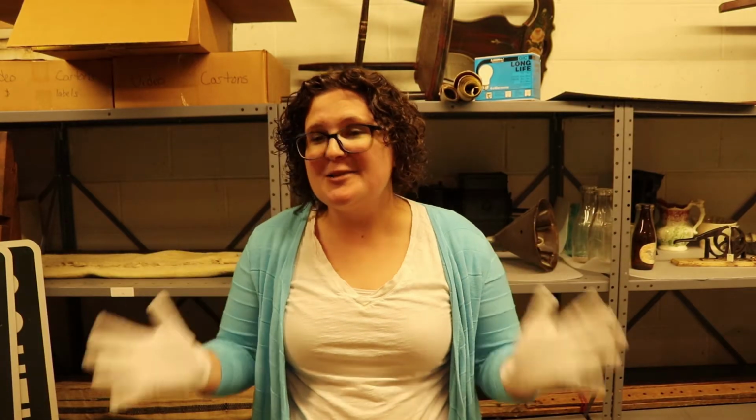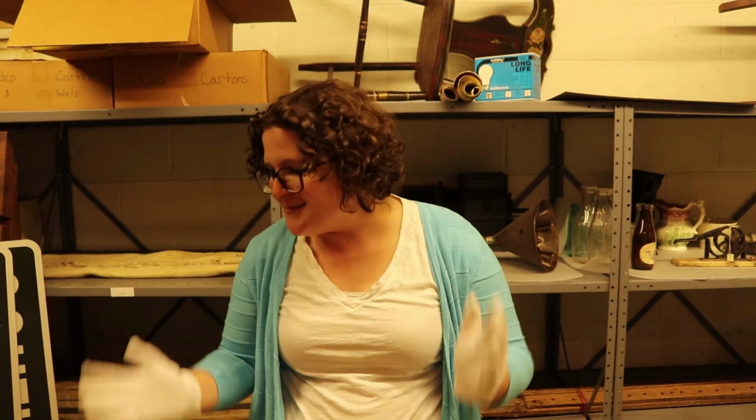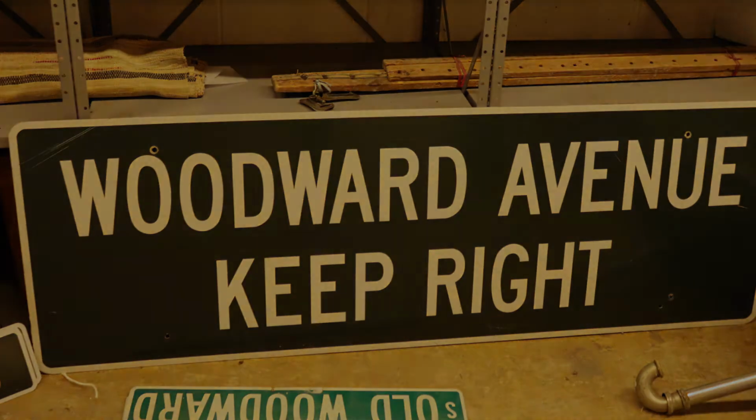So down here we do have things both related to the time period of the house, but also we store a lot of our street signs down here. So I'm standing in front of one in particular, and it's a big one. And it says Woodward Avenue, keep right. It was obviously along the side of the road, really big letters so that everyone could see it.